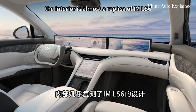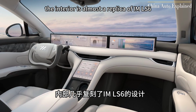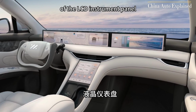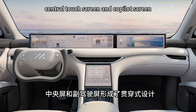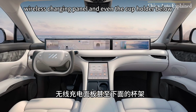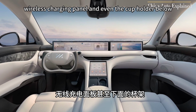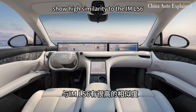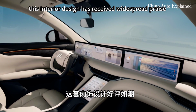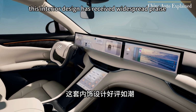The interior is almost a replica of IM LS6, featuring the continuous layout of the LCD instrument panel, central touchscreen and co-pilot screen. The embedded screen, wireless charging panel, and even the cup holder below show high similarity to the IM LS6. In China, this interior design has received widespread praise.